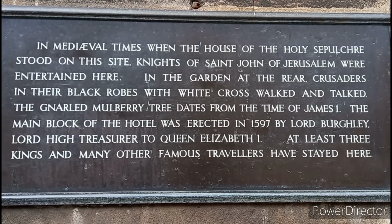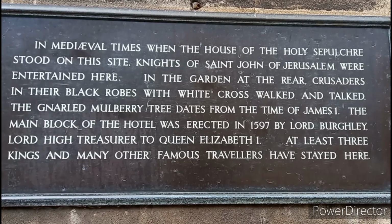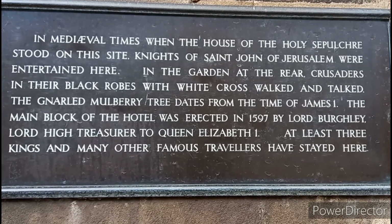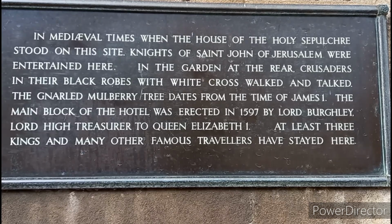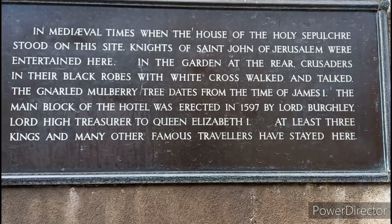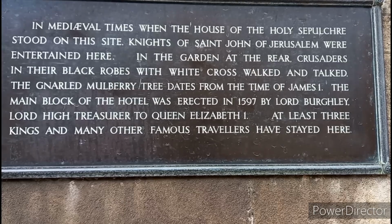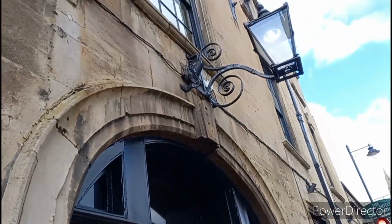Look at this. In medieval times, the house of the Holy Sepulchre stood on this site, and knights of St. John of Jerusalem were entertained here. In the garden at the rear, crusaders in black robes with white cross walked and talked. The gnarled mulberry tree dates to the time of James I. The main block erected 1597. Elizabeth I, three kings and many other famous travellers. Which kings? Anyway, quite a fabulous building.